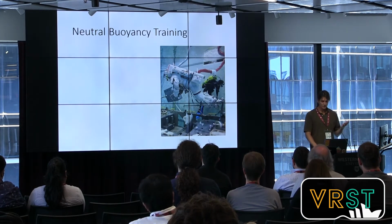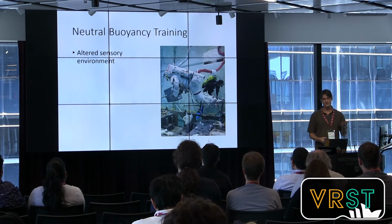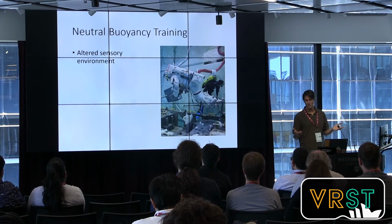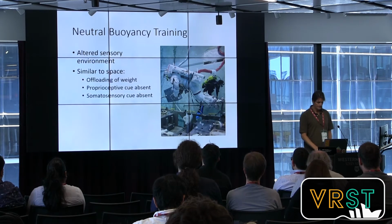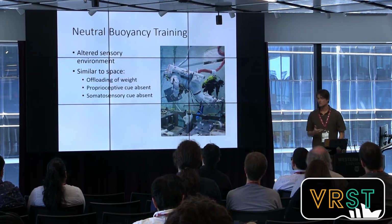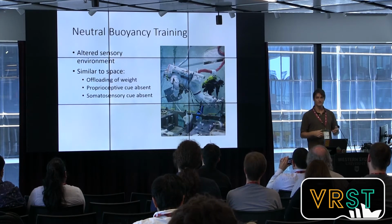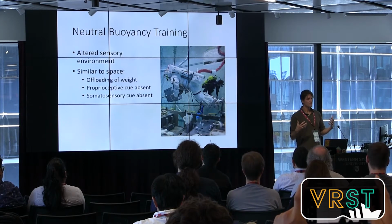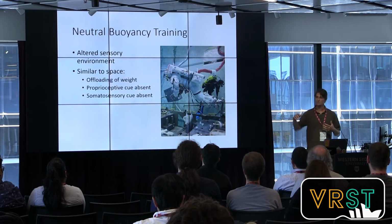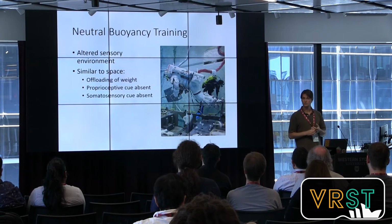And so this is referred to as neutral buoyancy training. And it amounts to an altered sensory environment, right? And that's one reason why this is done underwater, to get some familiarity with that feeling of weightlessness. It's similar to space because the weight of the limbs and the weight of the body is offloaded. And scientifically, we talk about a lack of proprioceptive cues to the direction of gravity. Proprioception is the tension in muscles and joints. And also a lack of somatosensory cues to the direction of gravity. Somatosensory is just pressure on the skin, right?